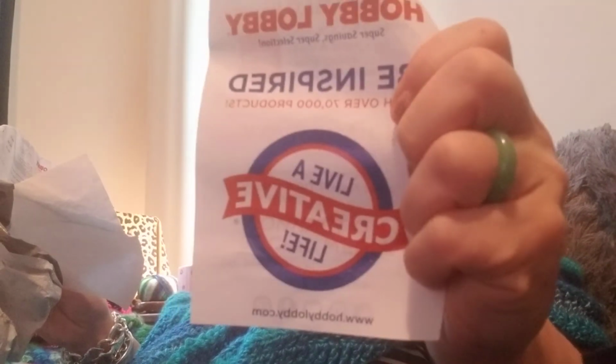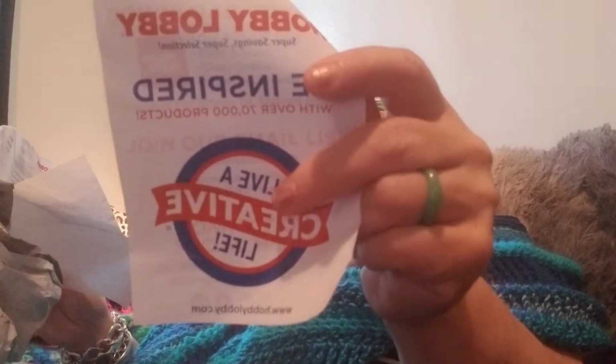Okay. So this is from Hobby Lobby. It says be inspired. Live a creative life. That's kind of cool. Hang that up somewhere maybe in the Yarndom when it's finished. It does not say how much it was on here right now. But apparently I did get 2 other colors. So let's see what it says.